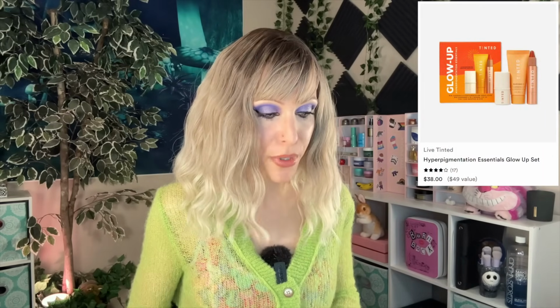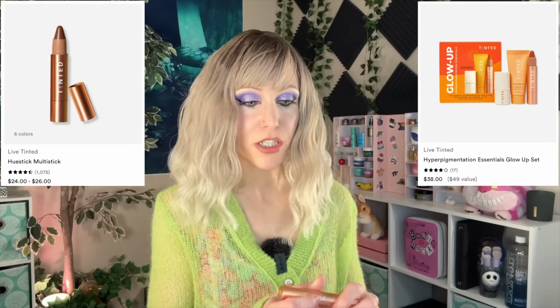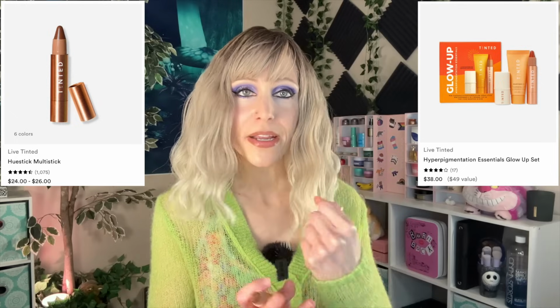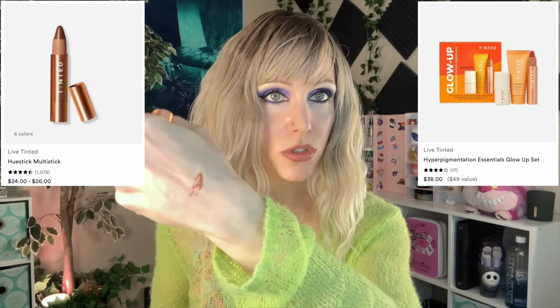I feel like people slept on just how good the Live Tinted gift with purchase was. This gift with purchase was essentially, or at least very close to, a set that they sell for, I think, $35, a $49 value. The gift with purchase was worth more than $49. You had a full size of the Hue stick in the shade Grounded. These are great. They're multi-purpose products. This is a really nice brown shade. What a terrible swatch, Alice.